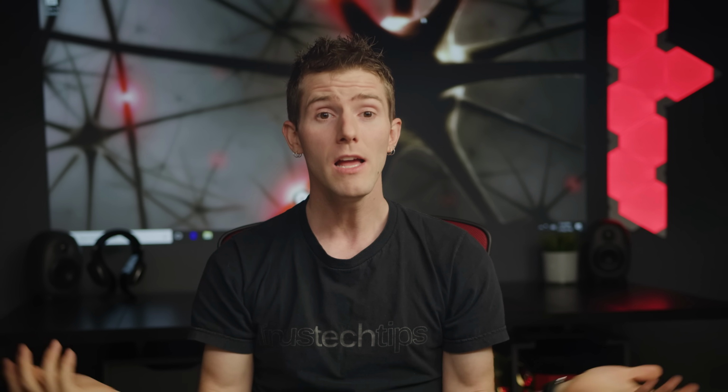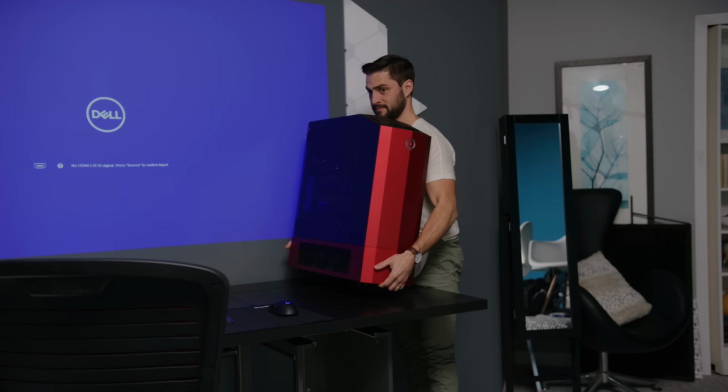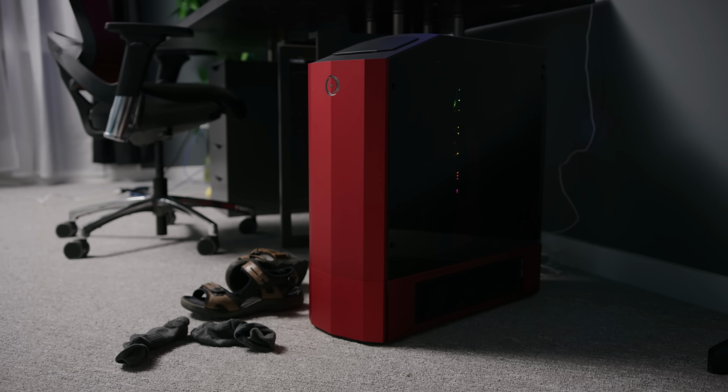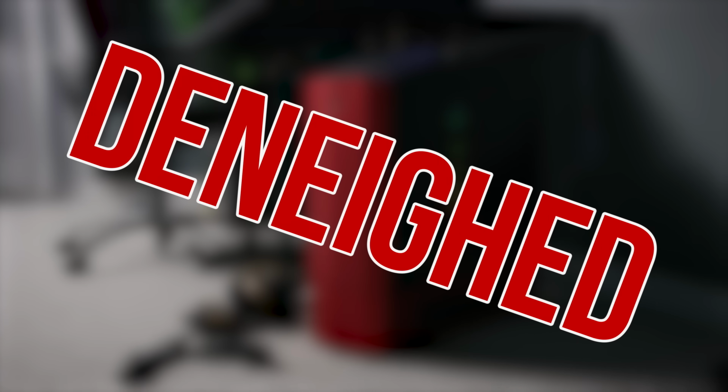Constraint number 3, where are we gonna put the tower? Normally, we'd wanna show off a box like this on top of the desk, but even with a short throw projector and a super wide table, we'd be risking cutting off the view of either the system tray or the start button. And letting the Genesis sit on the floor is totally out of the question.